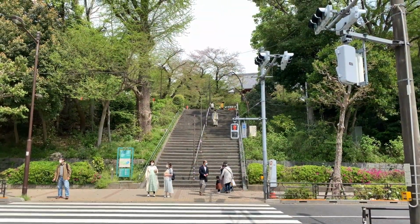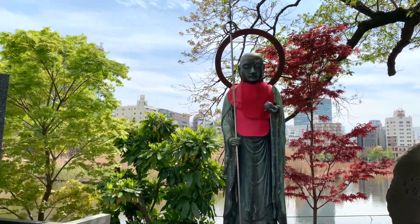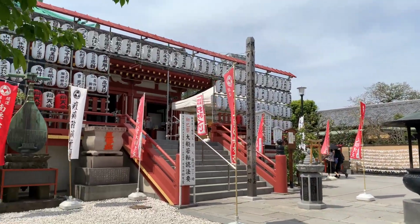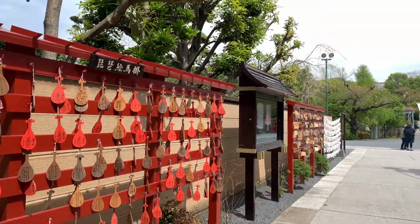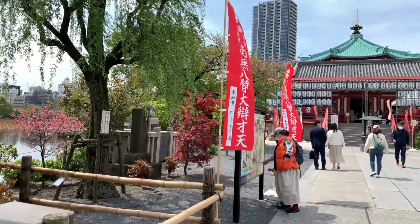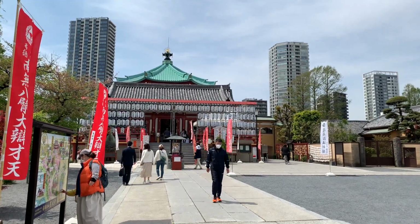For the next one, you have to cross the street. Next one is Shinobazu Bentendo, which is located right next to Shinobazu Pond. Again, this place is known as one of the power spots in Japan, and it is said to be a power spot for money luck.